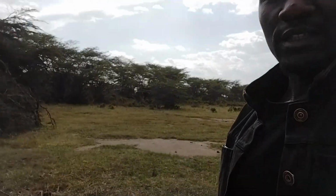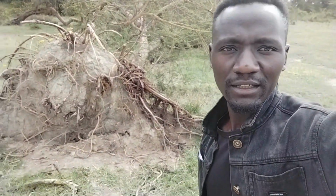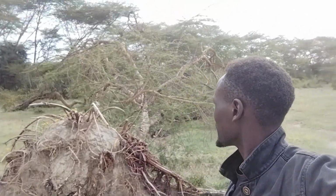So let's keep moving. I want to go and see the lake and the hot springs. I hear it has healing effects, especially on the skin. I don't know for what kind of condition, but it has a healing effect. There's a fallen tree here. You see that? Very big tree. These ones are called acacia trees. They are a favorite for elephants and giraffe.